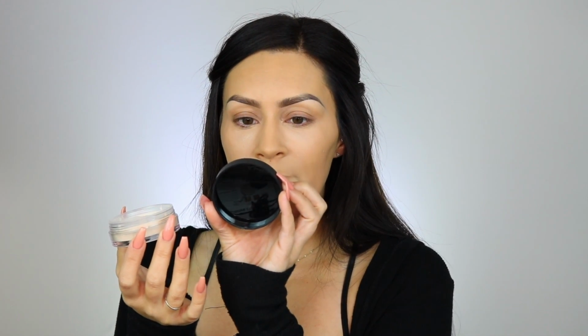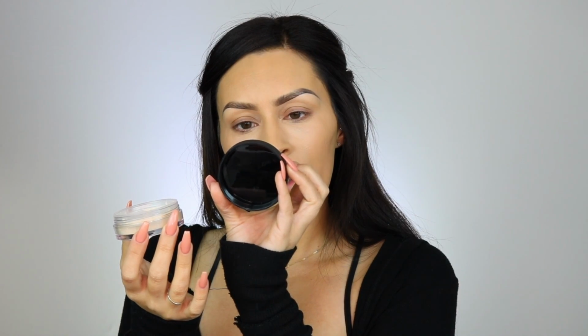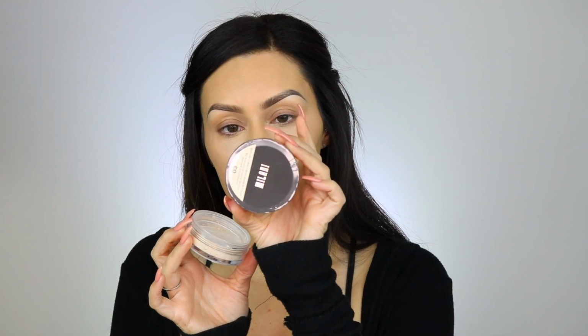And then I just got, where's the top at? The Milani Translucent Light to Medium Setting Powder. It absorbs oil plus mattifies. I'm not sure if I should use this under my eyes. They have three of them: one light to medium, one medium to dark, and then I think a tan to dark, something like that, number 2. And this is number 3, which is Translucent Banana. I wanted to try this one too, but I don't know.